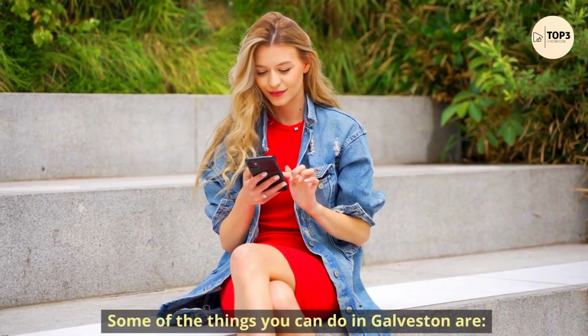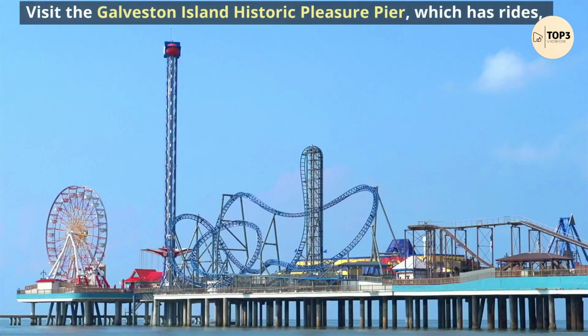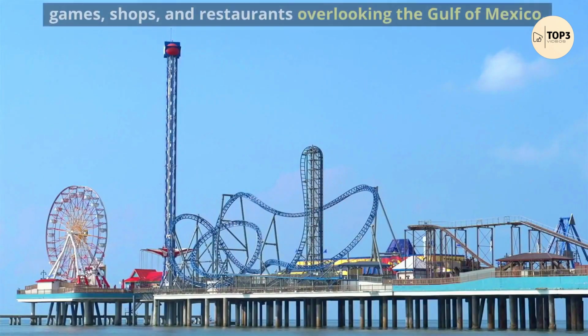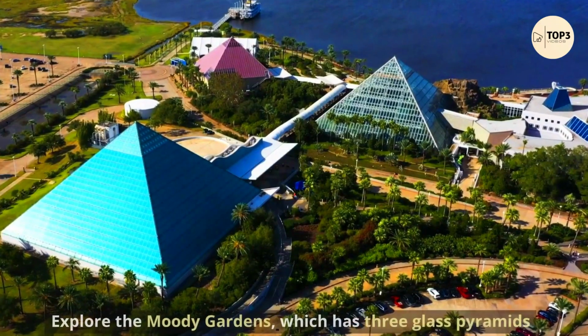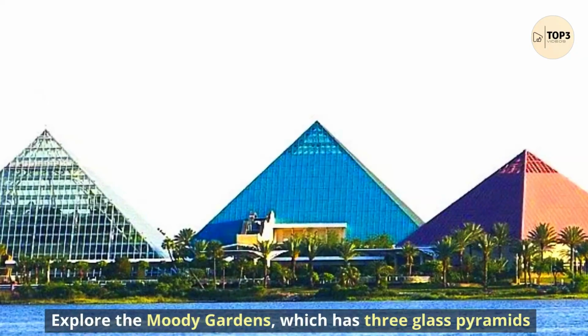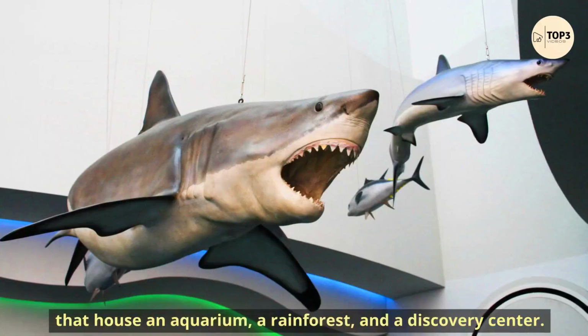Some of the things you can do in Galveston are: Visit the Galveston Island Historic Pleasure Pier, which has rides, games, shops, and restaurants overlooking the Gulf of Mexico. Explore the Moody Gardens, which has 3 glass pyramids that house an aquarium, a rainforest, and a discovery center.